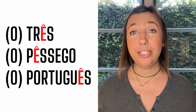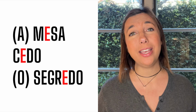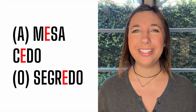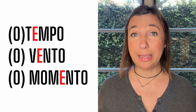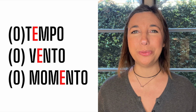In words like três, pêssego, or Portuguese. It can also occur when the E is part of the natural tonic syllable in words like mesa, cedo, or segredo. Therefore, no mark is needed. The nasal sound occurs when the letter E is followed by an N or an M, forming a syllable which is the tonic one in the word. Some examples are tempo, vento, or momento.